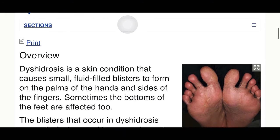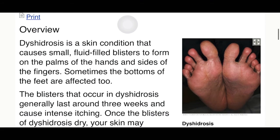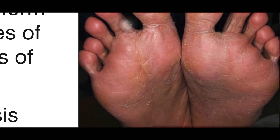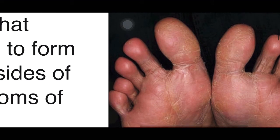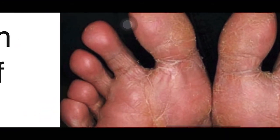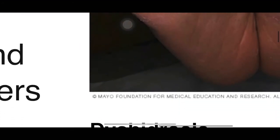Dyshidrosis is a skin condition that causes small, fluid-filled blisters to form on the palms of the hands and sides of the fingers. Sometimes the bottom of the feet are affected too. Now it shows feet over here, and they're kind of dry, but I'm not seeing the blisters, so I don't really know what the point of this picture is. It's just dry feet.